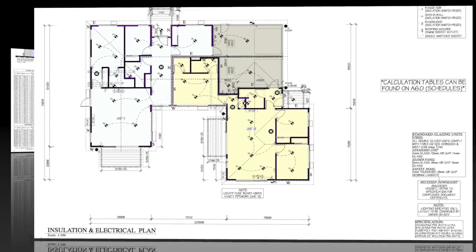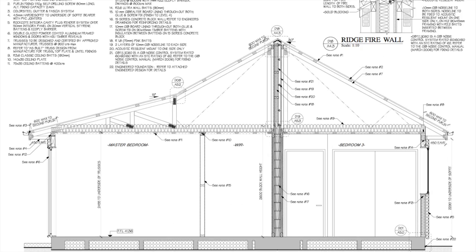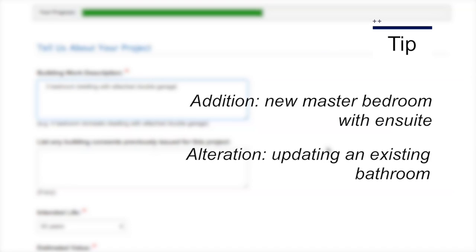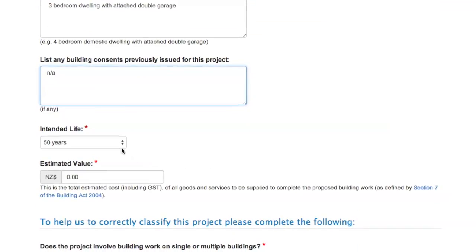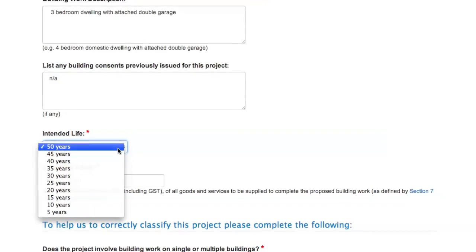You might be planning to build a new 3-bedroom dwelling with attached double garage. Maybe you are making additions and alterations. An addition may be a new master bedroom with ensuite. Alterations may be refurbishing an existing bathroom by installing a new bath and shower. If a building is being demolished, this should also be noted. Then make sure you note any relevant building consents that may have been issued in the past. To answer this question, you need to ask yourself whether your project is temporary or permanent.